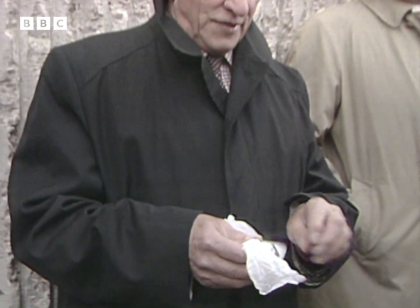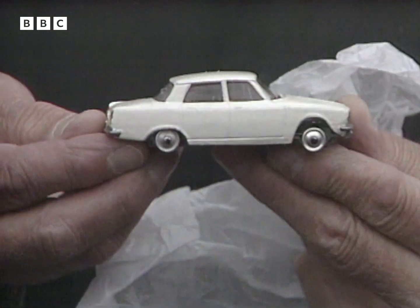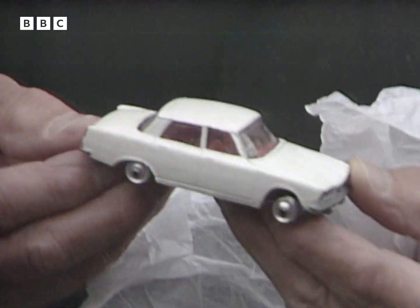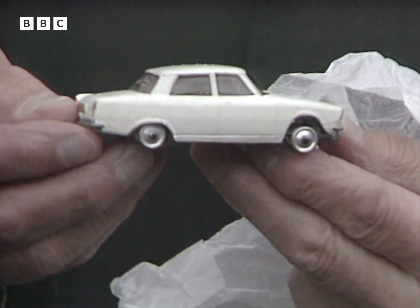I've bought a Rover 2000 Corgi, minus tyres, and I'm hoping to swap for the tyres a Dinky Ford Taurus. And this is really the reason for the visit, from Guernsey. You've come from Guernsey? From Guernsey, Channel Islands, yes.